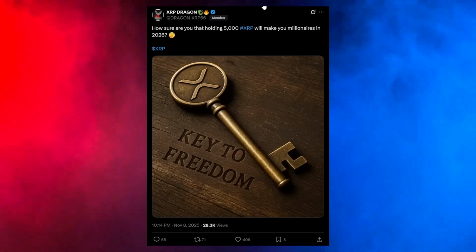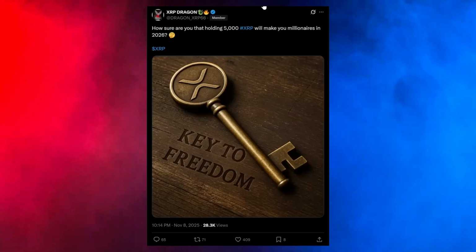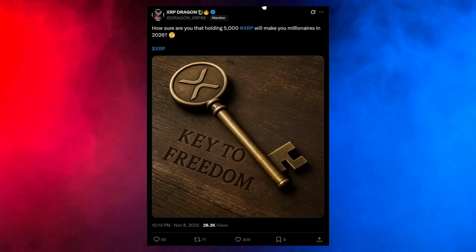Plus, you've got to factor in the Clarity Act finally giving us that regulatory certainty we've been waiting for. Then there's institutional adoption picking up steam like never before. And beyond all of that, we're starting to see real utility actually driving XRP's price instead of just speculation. But being realistic, I think $50 to $100 is very achievable during this cycle. That's still life-changing money for most of us. And if history repeats itself, I think we'll see the top sometime in early 2026.